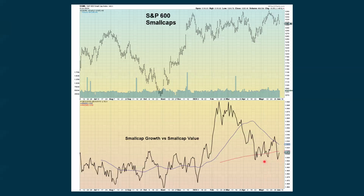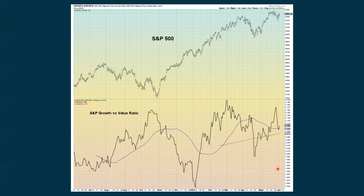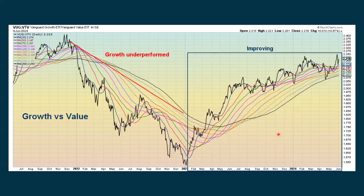So we're not really seeing any improvements here with our small cap growth to value ratio and our mid cap growth to value ratio not really improving. A little bit of a tick up even with our S&P growth to value ratio. These areas we want to see doing better than what they have been, and they're just not doing it right now. Here's our ETF growth versus value.